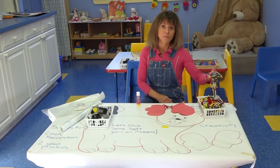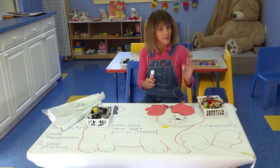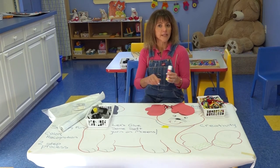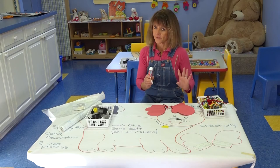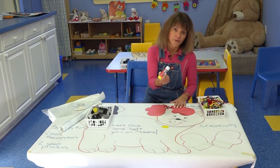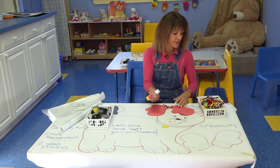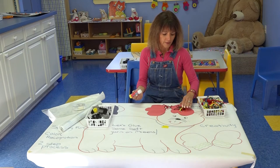So cut it up into small little pieces. And I like to use a glue stick. It's a lot less messy than glue. Young children tend to just paint with glue and it's not something you really want to get involved with at home. So just have your children, if they're capable, rub some glue on their mittens and then just stick whatever colors they want like this.